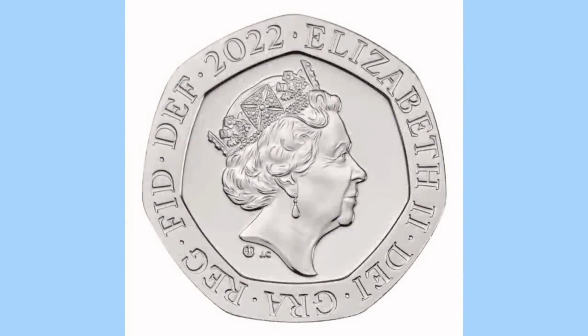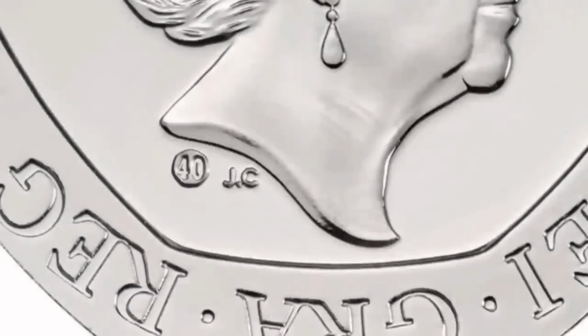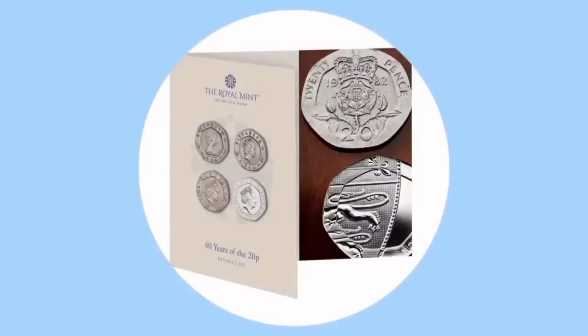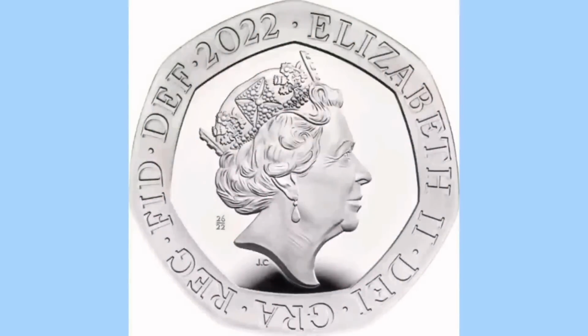And then 2022, there's a few things to look out for now. So here's the first one. Now, the normal one is a very, very common coin, but there is a variety with this little 40 below the Queen's neck, made for the 40th anniversary of the 20p, as of course it was released in 1982. 2022, the 40th anniversary. So there was a special few sets of these made, with the coins featuring a little privy mark, and this coin now sells for around £150 loose if you find it in circulation, and although originally retailing for only £35, if you have the coin in its set, still in original packaging, it will now sell for over £200.